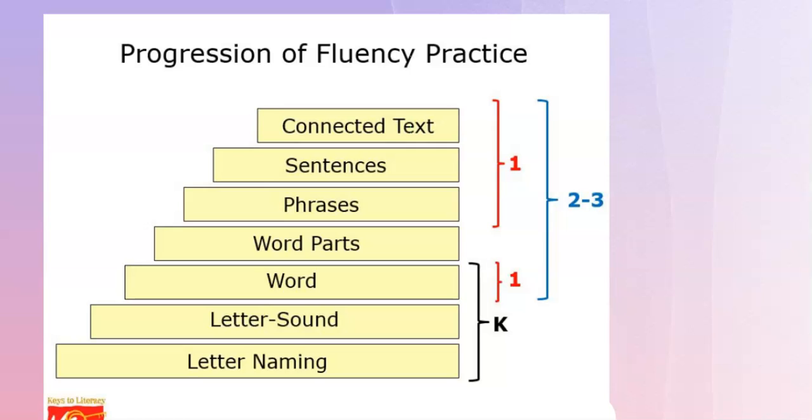Lots of times we see people using high frequency words. How quickly can you say the words on this list, the Dolch word list, the Fry word list? You can use all of those pieces. You can then build into looking at word parts like syllables.